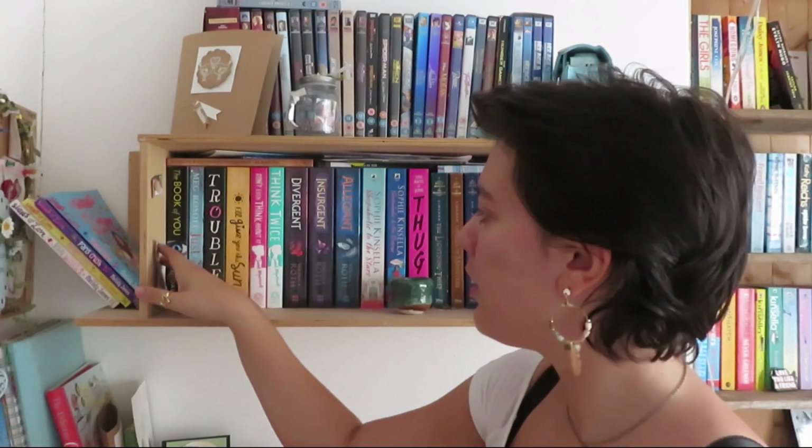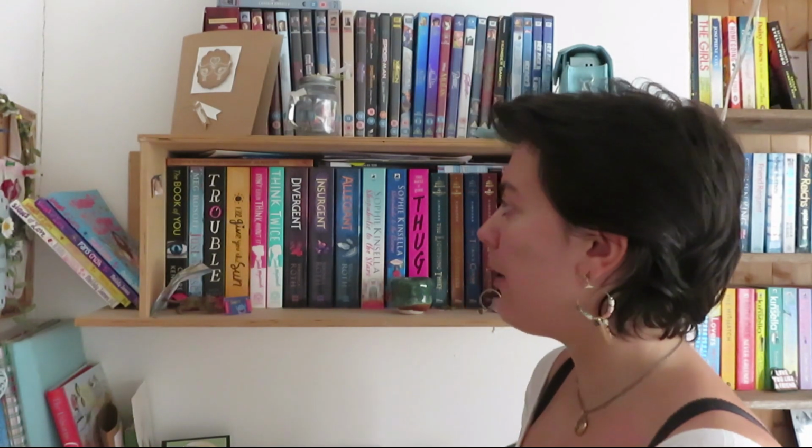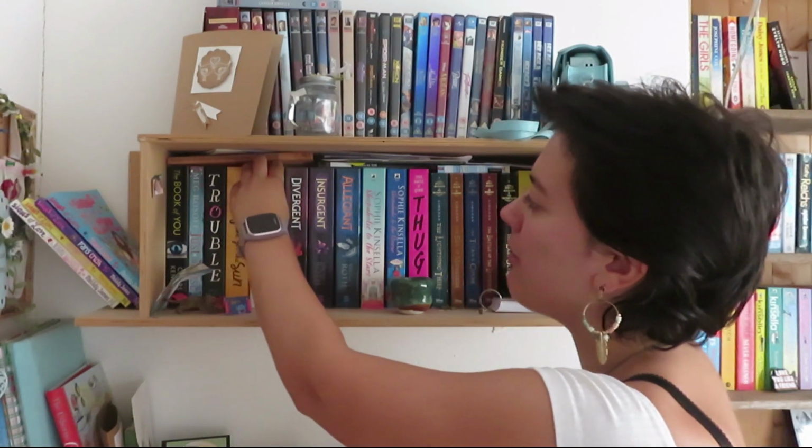Now here's some one-off books. I don't really know why they're there. I didn't have a plan of why I did this. I did try to make it more of a series, but you'll see that didn't really go through because not all the books could fit in there. But let's talk about this series.